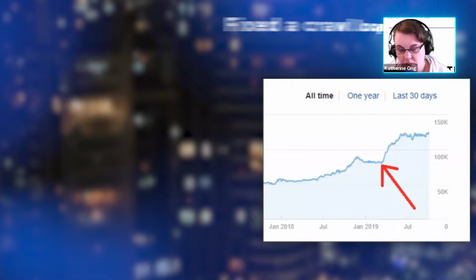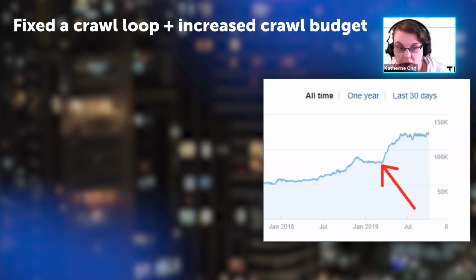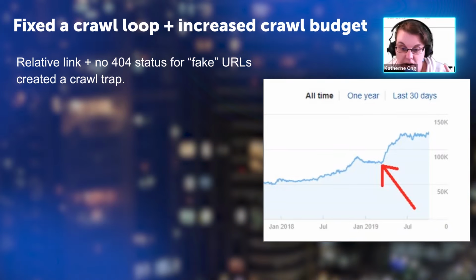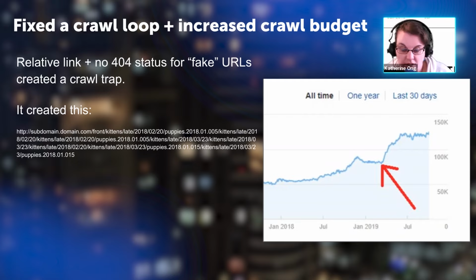Now, let me give an example of how this can really impact your bottom line. So I had a client where they had a crawl loop, and we were able to increase the crawl budget because they had a feature where they had a relative link and it did not trigger a 404 status. So instead, it just kept adding folders and folders, very similar to what you're seeing here. Folders, folders, folders, just an absolute crawl trap.